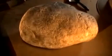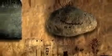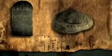What was found was not a random scratching of two or three letters. It was the full alphabet. Everything about it says that this is the ancestor of the Hebrew script. The Tel Zayit abecedary is the earliest Hebrew alphabet ever discovered.